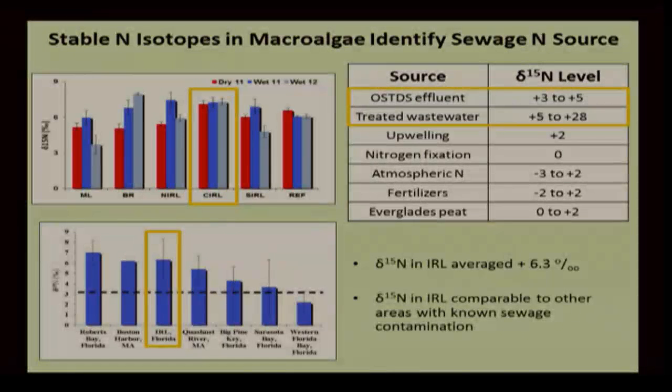Now, below that, you can see that all these other sources, upwelling of cold North Atlantic water has high nitrate. We have nitrogen fixation, a natural nitrogen source, atmospheric nitrogen, fertilizers, and Everglades peat all have lower values. So by collecting these algae and analyzing them, it can tell us what the source of the nitrogen is.